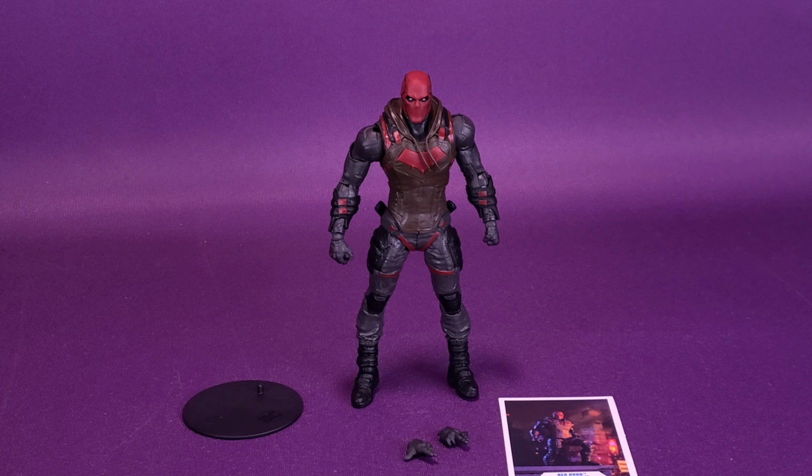The figure comes included with some accessories, and I have to say it's a real letdown. The figure, yes, comes included with a display stand, and yes, comes included with a trading card, but then comes included with what I feel are laughable hands. We're going to talk more about that in a second.